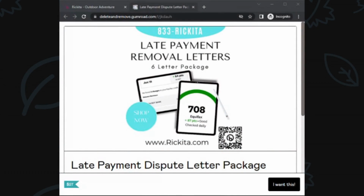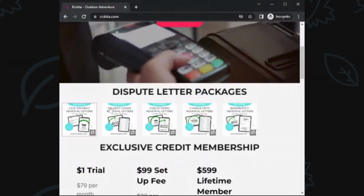So make sure, if you have any negative accounts like charge offs, collections, foreclosures, bankruptcies, you all remove them from your credit reports. And I showed you the letters for the late payments, but you also will have the letters for removing your student loans, removing collections, charge-offs, bankruptcies. Please go ahead and check this out.